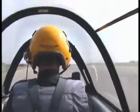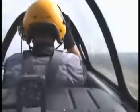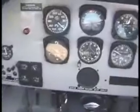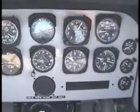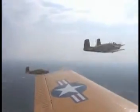Accelerate to about 110 and leave the runway. Make sure the guy on our right is still there. Here we are. The command to begin a maneuver. Check your instruments, make sure everything's in order. We'll get up to about 1,800 feet and we'll join up. Here's our buddies. They've been waiting for us.